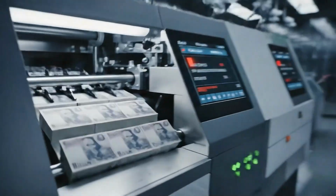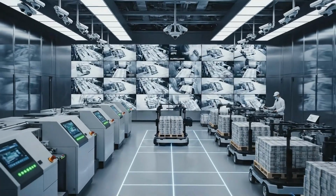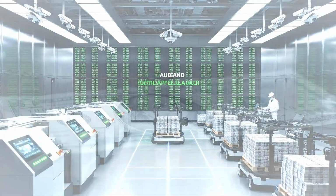A few insiders have tried to beat the system. They failed. Every missing sheet eventually leaves a trace. Every number tells a story. The system is designed to forgive nothing.